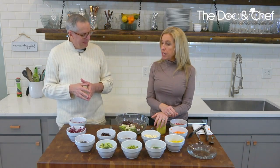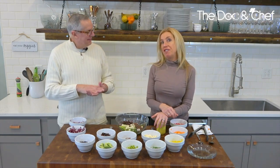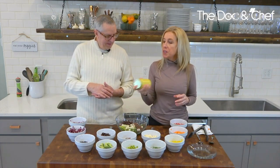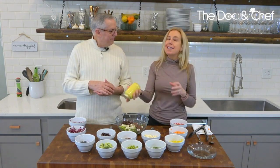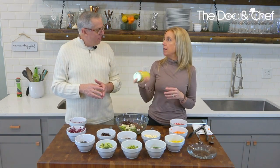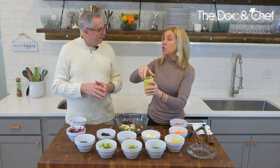Okay, so to top off our cancer-fighting, cancer-preventing salad is this dressing that I made, and it's been in the fridge for a couple of hours. Well, what does it have in it? So it has some date paste for sweetness. And then also, one of the big cancer fighters that I've put in here, and I think you being the doc can probably vouch for this, is turmeric.